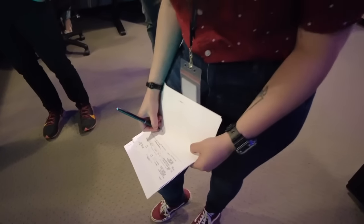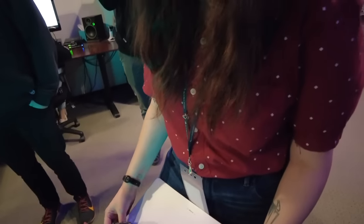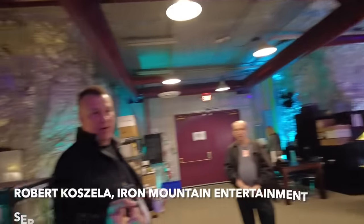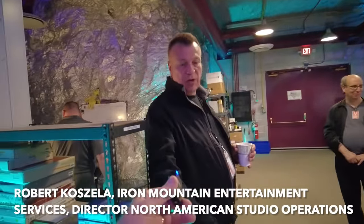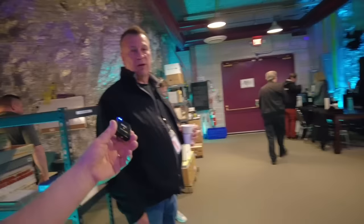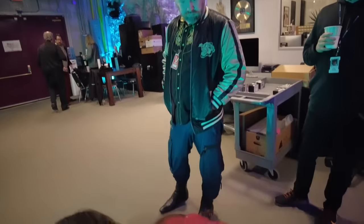The chain of custody. So the tapes show up here. When an order comes into the studio from the vault, it's received by our inbounding team, and the inbounding team accounts for every asset that comes in here, signs off on it, so then it's in the system as received by the studio. So the customer knows at every point where the assets are in the process.